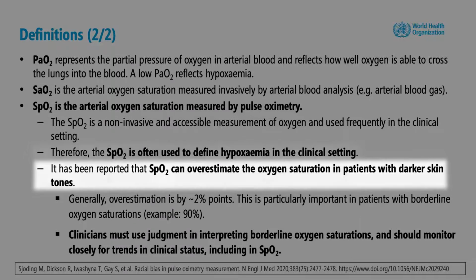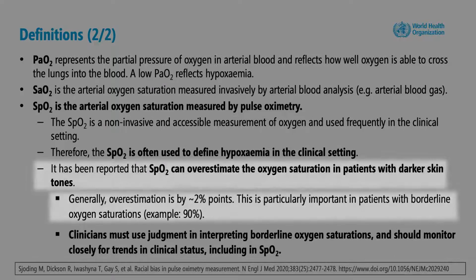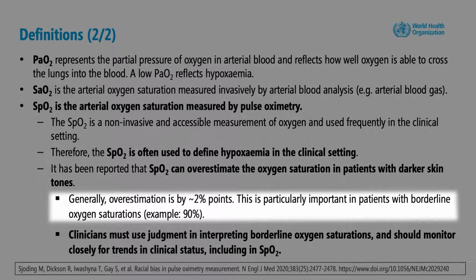It is important to recognize that pulse oximetry can overestimate the oxygen saturation in patients with darker skin, usually by approximately 2 percentage points. This is particularly important in patients with borderline oxygen saturations. For example, a patient with a true SpO2 of 88% might have a reading of 90%.